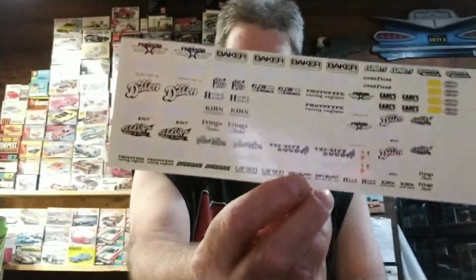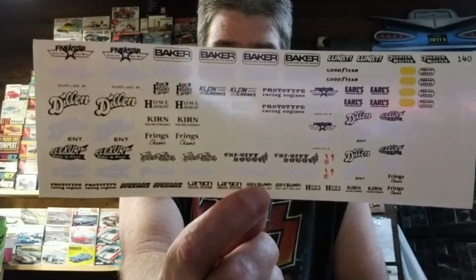Picked up another one. This is for the ASA cars, and I'm actually building one right now, and these are going to work out great on this car. It's the old ASA engines.